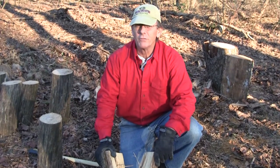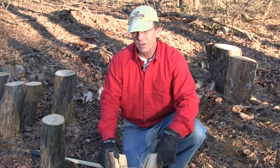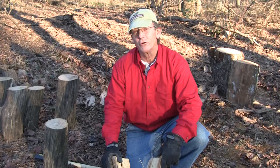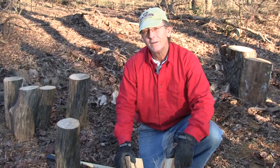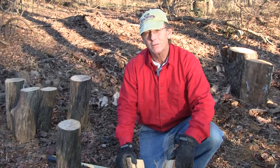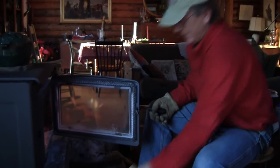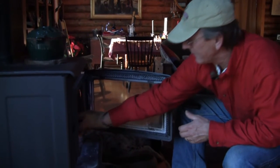Dick Cavett was interviewing James Brown years ago on his talk show, and he asked James Brown, the godfather of soul, what his definition of soul was. And James Brown responded, the truth. That's the way I feel about black locust when it comes to firewood. It is the truth. I'm going to put in a piece of the truth. Black locust. It is some kind of firewood, and it is some kind of heat.